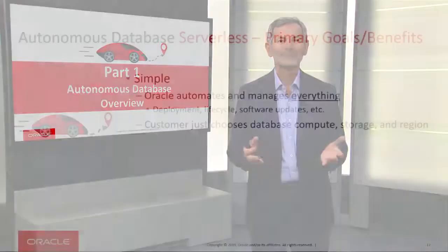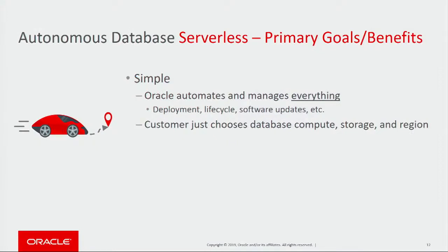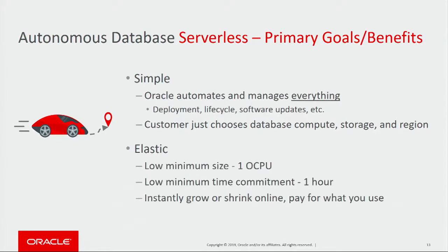So in serverless, the goal is to be ultra simple. Oracle automates and manages everything. This includes deployment, lifecycle, software updates, everything. The customer just chooses the database compute size, storage size, and region. Everything else is done automatically. Serverless is extremely elastic. You start with a very low minimum of 1 OCPU and a very low minimum time commitment of 1 hour. And you can instantly grow or shrink the CPU or storage capacity online, allowing you to pay only for what you use.